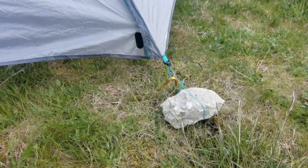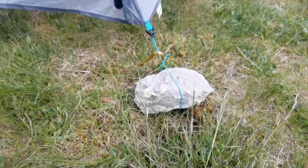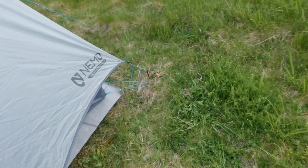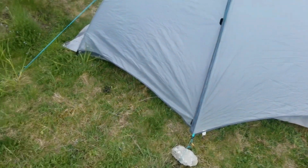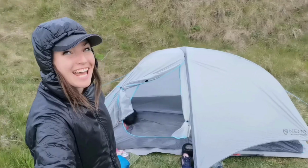So as Sod's law would have it, the ground for the very front peg is a bit too solid, so I've tied the front to a rock as well. This side's also struggled a tiny bit to go in, but the rest is solid, so we got this. And here she is, my little pitch for the night.